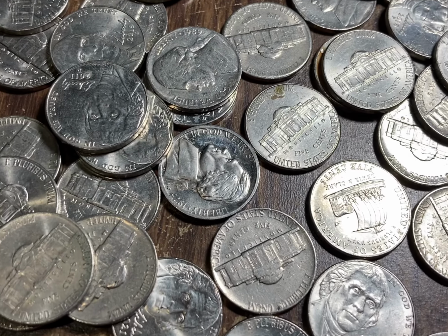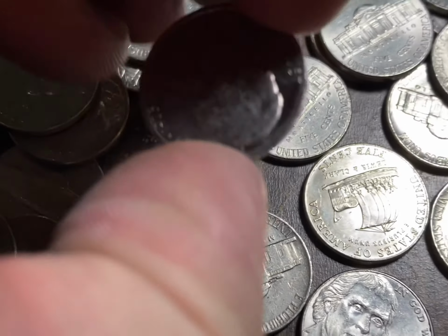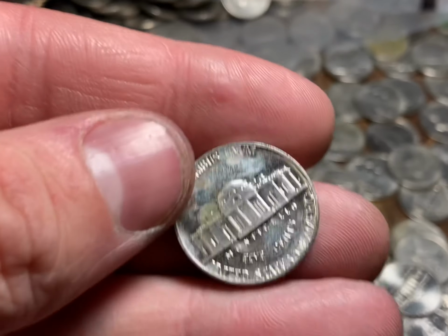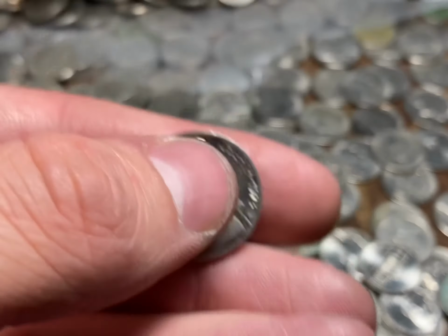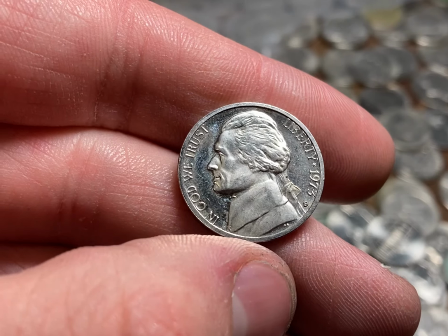I was just thinking to myself, I found just about everything in these bags except for proof. And I got one laying right in front of me at the bottom of the pile I was looking through. And it's a 73S. And other than that gunk on the back, it looks like it's in pretty good shape. So I am very happy to have that. That is a good find right there.